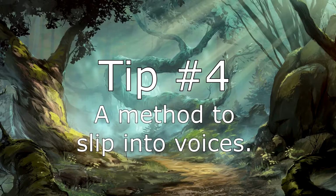Tip number 4, a quick way to slip into voices. If your character does have a different accent or a different voice than how you normally speak, it can be really easy to slip out of it even when you're trying to stay in it. This is doubly true if you haven't played the character long because you're likely not totally used to the way they're speaking yet. A trick to slip back into the voice is to have a phrase prepared that sounds distinctly like them. I know that probably sounds confusing, so here's an example.